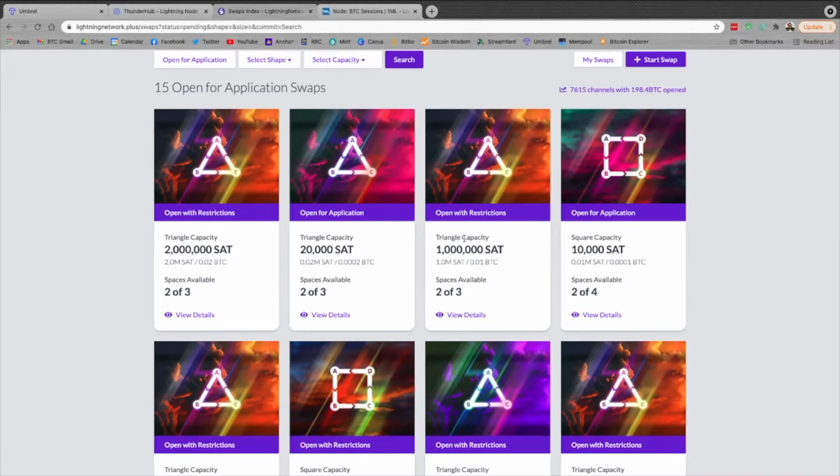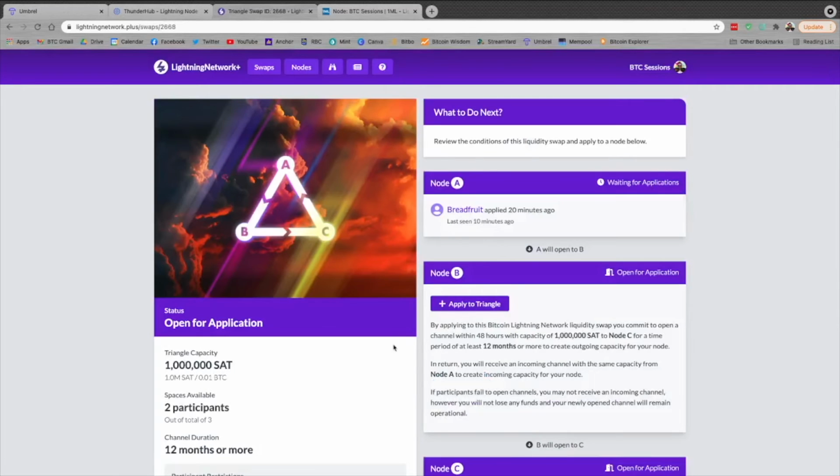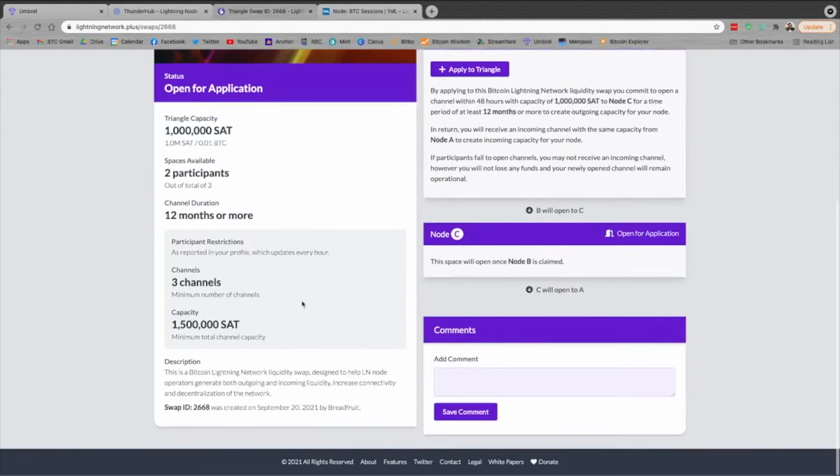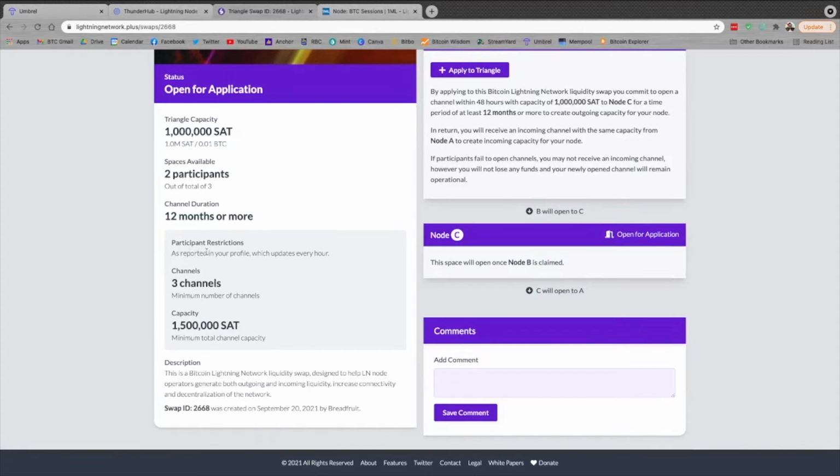It says open with restrictions, 1 million SAT channels, and there's one more space available. Let's click on view details. Now it has 2 participants out of 3, again 1 space available. They want to open 1 million SAT channels for 12 months or more. The restrictions for the nodes participating here are you need to have at least 3 channels connected to your node, and the capacity of your node needs to be 1.5 million Satoshis.